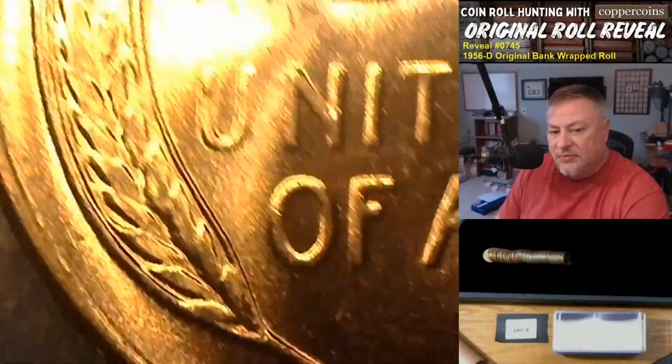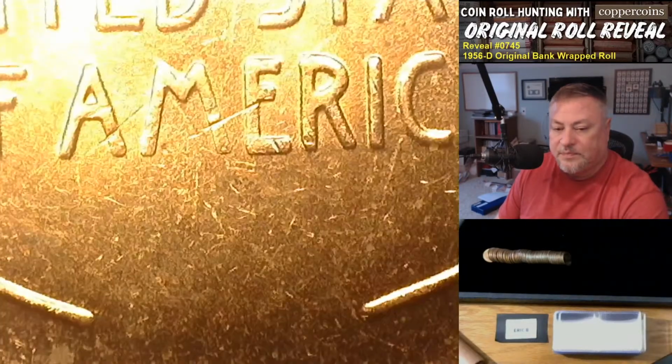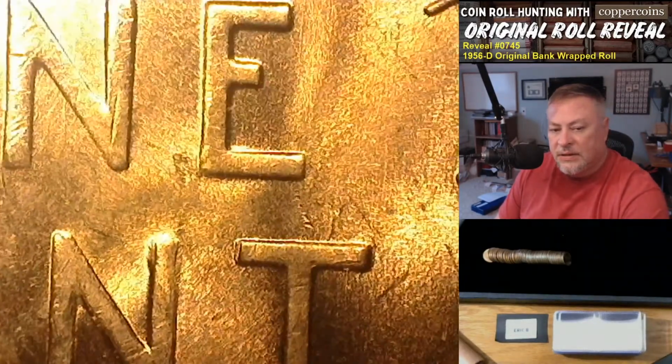Nothing that I can see on the reverse. So it appears to be that our first coin in the roll is going to be a normal 1956 D Lincoln cent roll ender. And it's going to go to Eric Beyer.